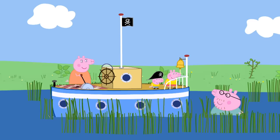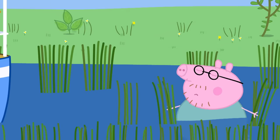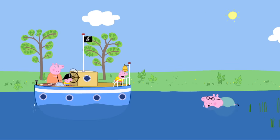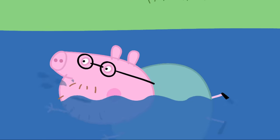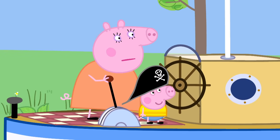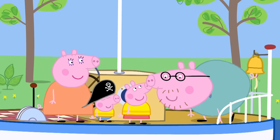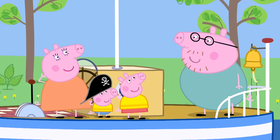Daddy Pig has pushed the boat out of the reeds. Hooray! Quick, Daddy! Jump back on the boat! Oh, no! Daddy Pig is being left behind. Swim faster, Daddy! Stop the engine! What's he saying? Stop the engine! Daddy says, stop the engine! Oh. Are you okay, Daddy Pig? Yes, I'm fine. But let's head for home before we have any more adventures. Aye, aye, Captain Daddy Pig.